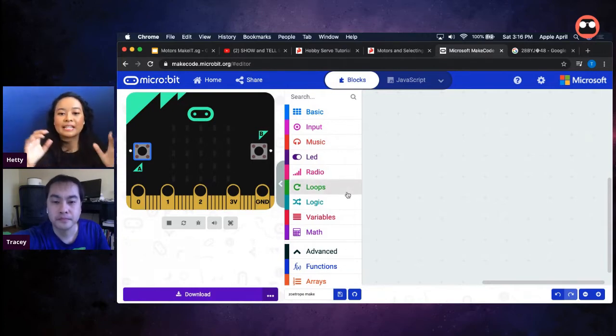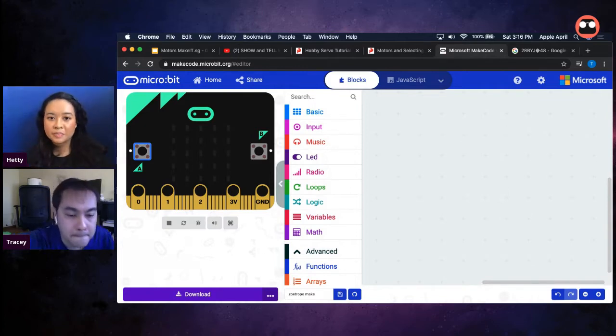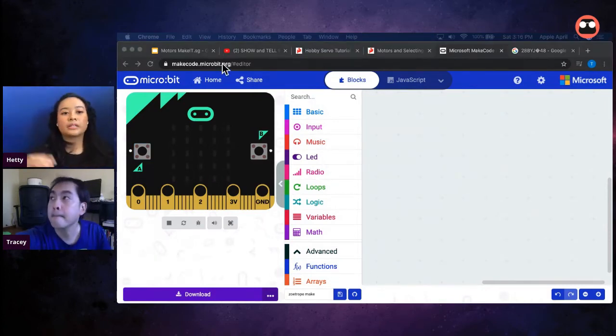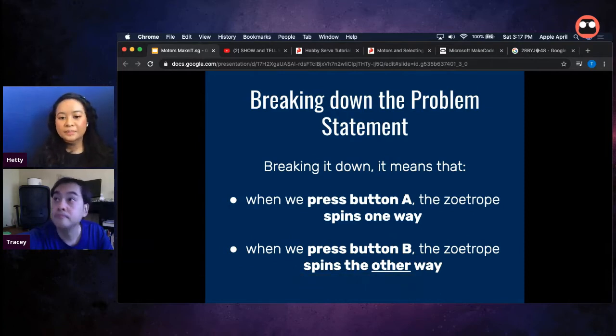Okay, so all these button presses are called event handlers. Event handlers are basically events that will be triggered when certain physical input conditions have been met. For instance, when you press the button, or when you shake the micro:bit, or when you tilt the micro:bit and that kind of stuff. So by putting blocks in the appropriate event handler, you can have the micro:bit perform certain actions every time an event is triggered.